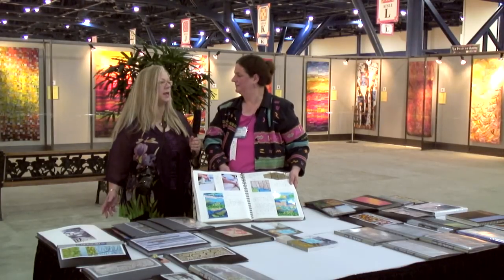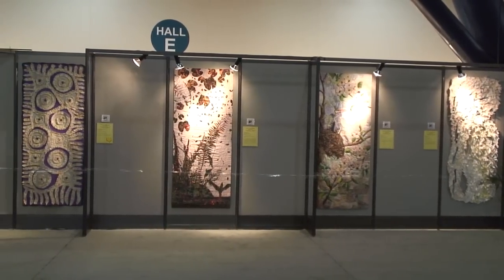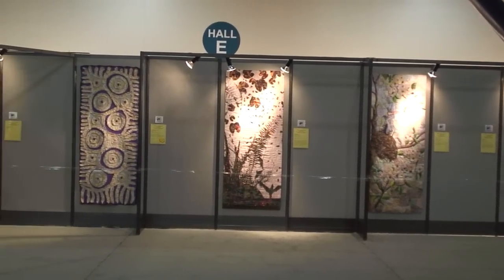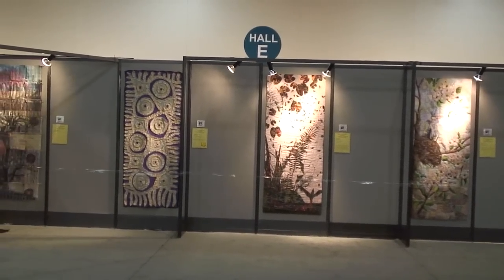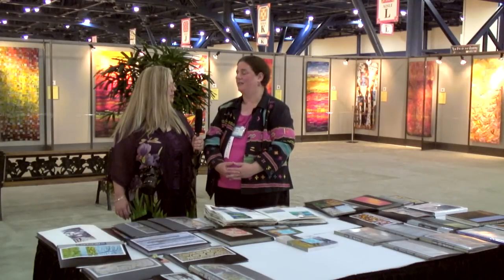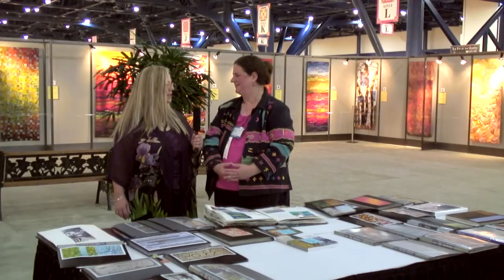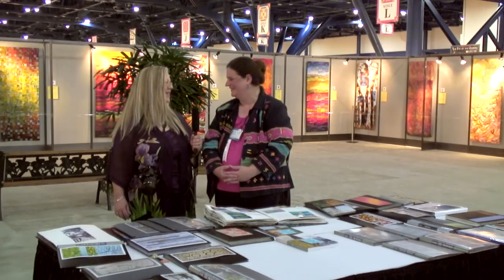That's right. And it's in this very trendy vertical format of banner quilts, and we've seen that at several quilt shows this year. Right. And I think you've done a really fine job of displaying them. Thank you. Yeah, I think that narrow shape makes a very dramatic statement, and this is a lovely space to sit and appreciate the beautiful artwork. It really is. Well, thank you so much, and we're going to go have a look at the quilts now. Enjoy. Thank you.